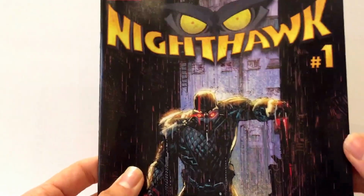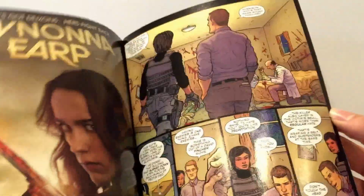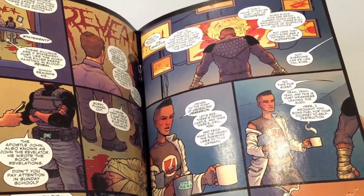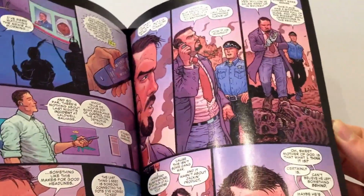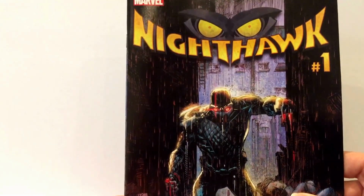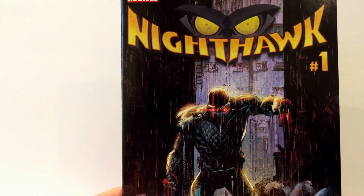And then the last Marvel comic we've got is a new one, and that is Nighthawk. I know absolutely nothing about this guy whatsoever. The artwork itself, I'm not 100% a big fan of this style of artwork, but I'm interested to see and learn a little bit more about this character. So that concludes the Marvel section of my comics.